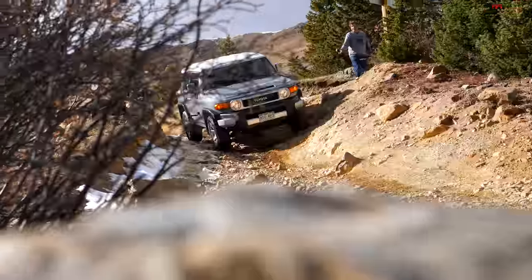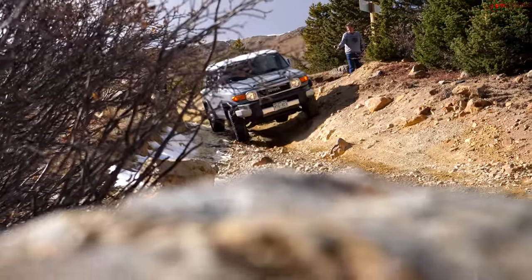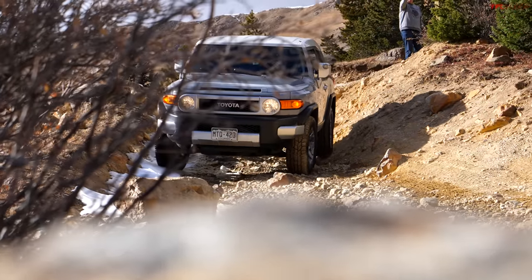Trying to balance too much side tilt. We are at a 21 degree side tilt. Trying to balance that and sliding into the wall and dealing with the snow all at the same time. But I think we did it. Woohoo! Good work, Toyota. You know how to build a vehicle that can tackle some rocks, let me tell you what.